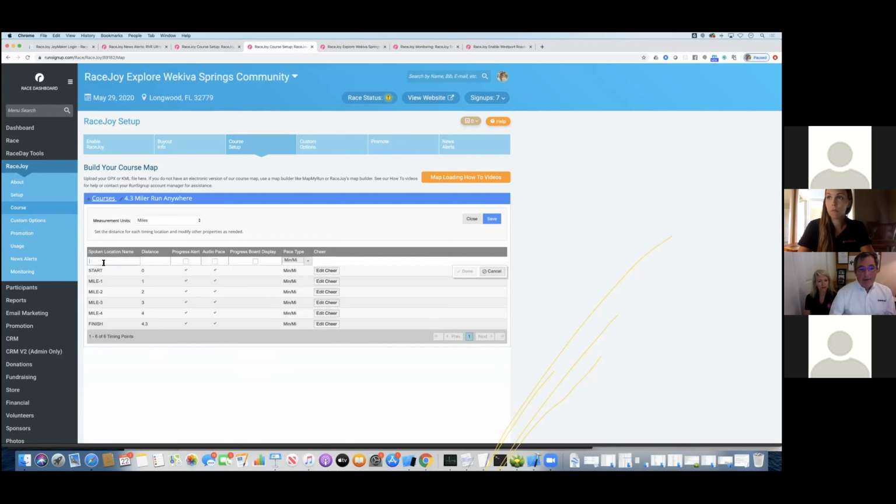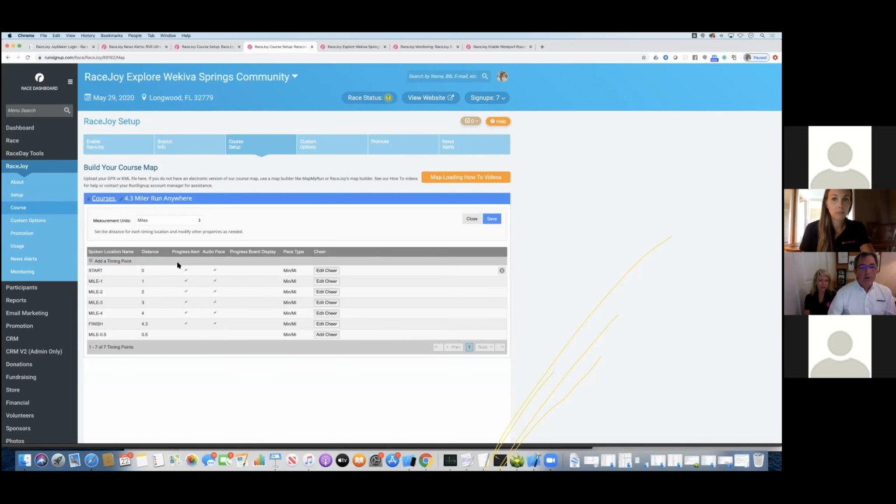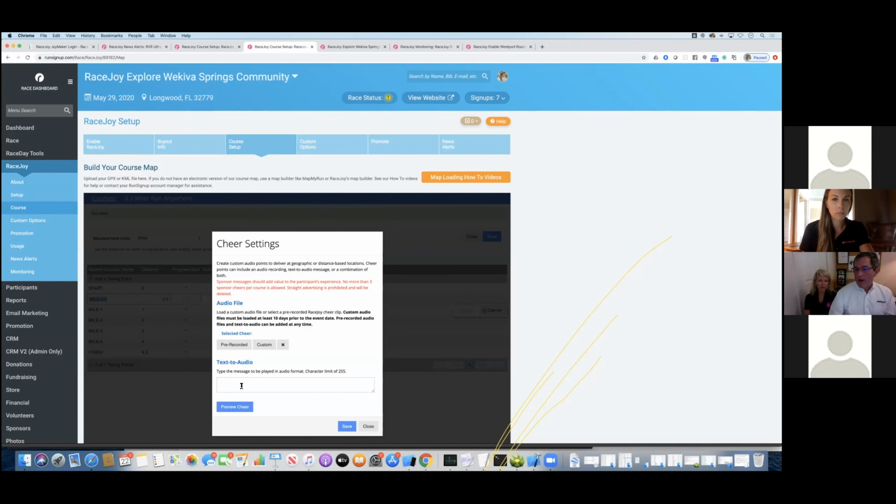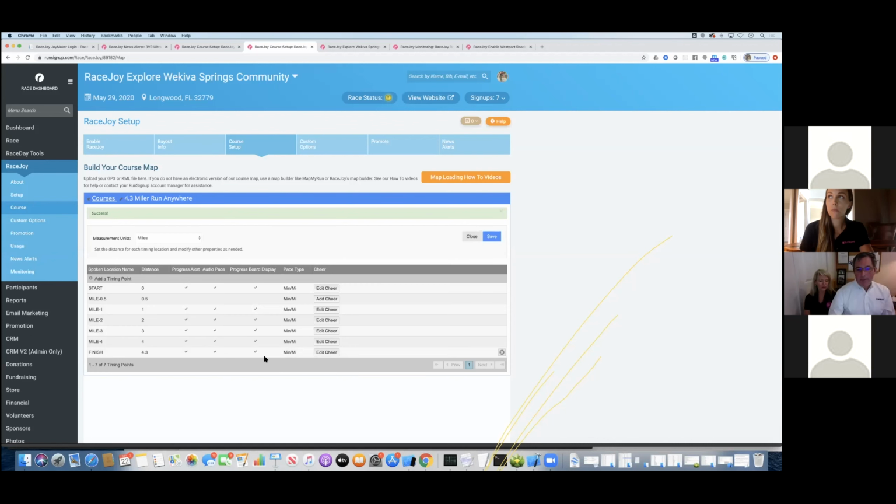You can add, which we've done for RaceJoy Rocks on Thursday, intermediate points. And so you could come in here and say, you know what, I want to have a point that's at 0.5 and just put in a distance. I don't want to have any progress alerts go out to them at that point, and I'm going to save that. It'll reshuffle, and then now I could add in a textual message to go out after halfway, on the first mile. So again, very flexible. Again, there's not a map. It's all based upon distance covered, and then you're still having the capability of doing geo-based messages. All right, distance-based. Yeah, distance-based messages.